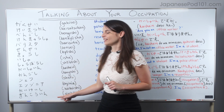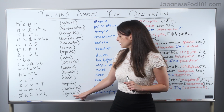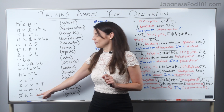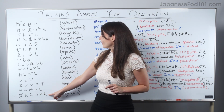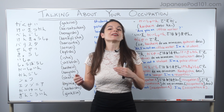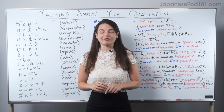銀行員 means bank employee. This one has this long O sound in it, right here. So not 銀行, but 銀行. Make this U sound clearly. In this word, we also have this in sound I talked about earlier with 会社員. So it's like saying member of a bank or person in a bank. Okay, so these are the vocabulary words we're going to look at for this lesson.